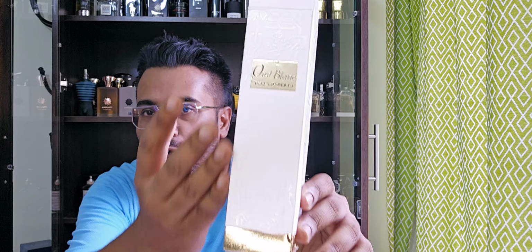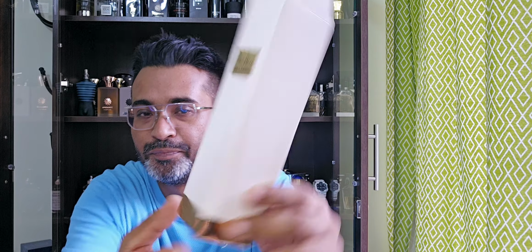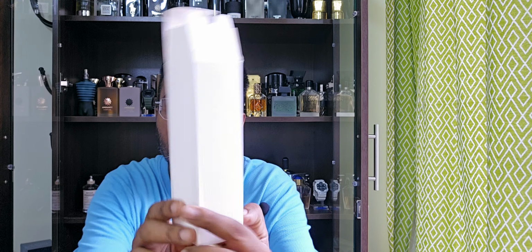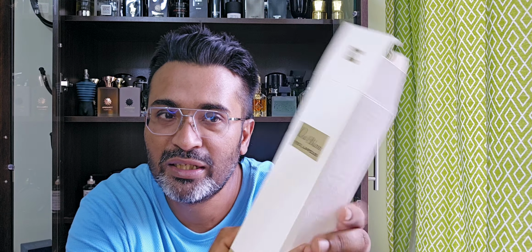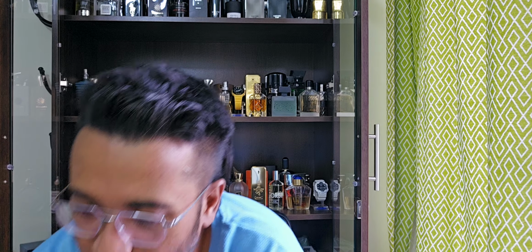So this fragrance is called Oud Blanc, I think, and it's a very nice little presentation. If I can show you, it's a white box. Okay, the name is there, the house, the concentration on this is EDP. On the back, there is some sort of pattern going on. I can show you. I don't know how that's going to show, but there's some pattern on the box. It looks nice, and it is relatively simple.